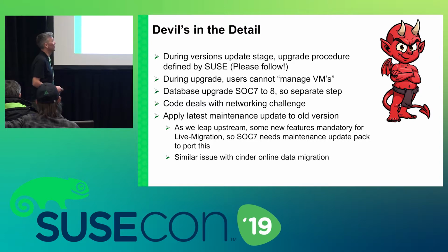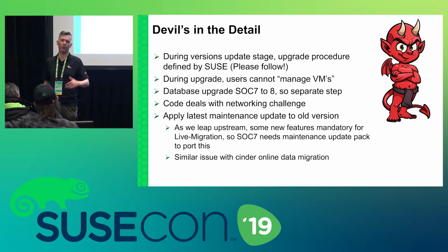During the upgrade, there are one or two things you can do, but actually you cannot manage VMs; you're going to lose control as an operator of those virtual machines. So you ain't stopping them, you ain't starting them, you're just leaving them going, and you'll be fine. But luckily, because we automate a lot of this process, it won't be that long that's in effect.